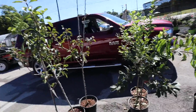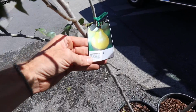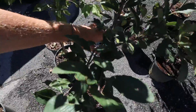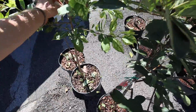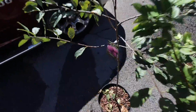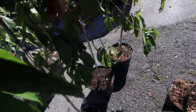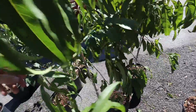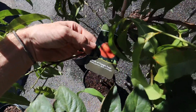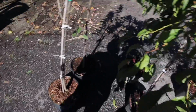I'm trying to find it, but we have pears, Kiefer pear, Bartlett pear, Ayers pear, and then we have our little guy here, plums, Smithley plum, and Santa Rosa plum, and Burbank plum, and Red Haven peaches. What else we got here? Belle of Georgia, and then Alberta. That's all the pears.